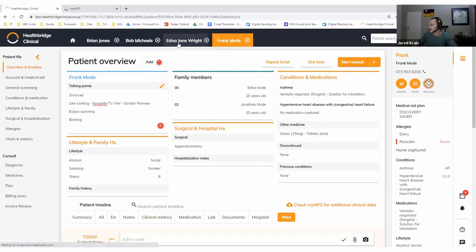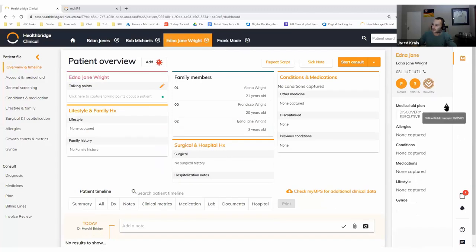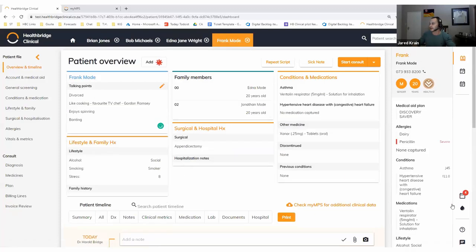Also, let's actually see if I just switch patient files at the top here, I can see Edna Mode, for instance, has a patient liable amount of 705 Rand. So if you want to see that information, you can hover over here. You'll also see that there's a gynae section for Edna because Edna's female, whereas Frank doesn't have the gynae section.